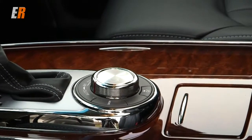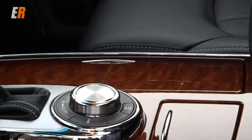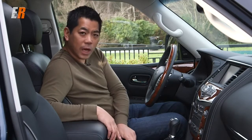Most of the time you're gonna have an auto for auto all-wheel drive, and then you got your 4 high, you push it down for 4 low if you want to take this thing off-road. And then you have your snow, your tow mode, and your traction control.